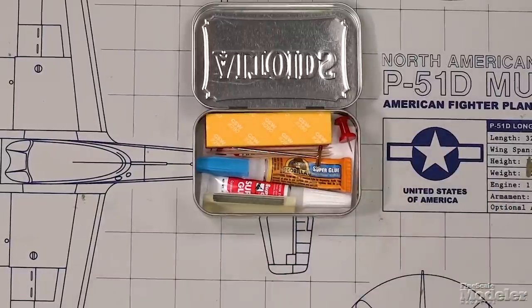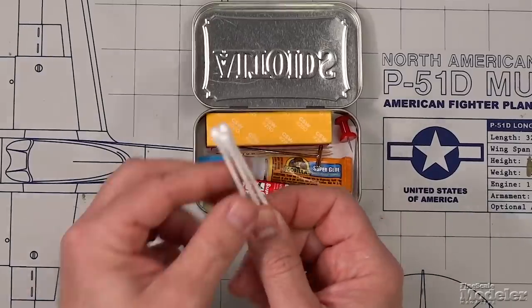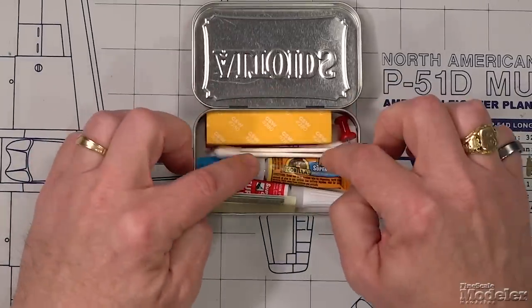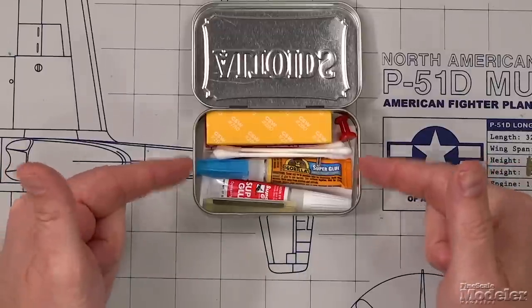Another multitasking tool that a field kit would be incomplete without, cotton swabs. There's 3 or 4 of them, you put them right down in here. You guys know you're gonna need them at some point.